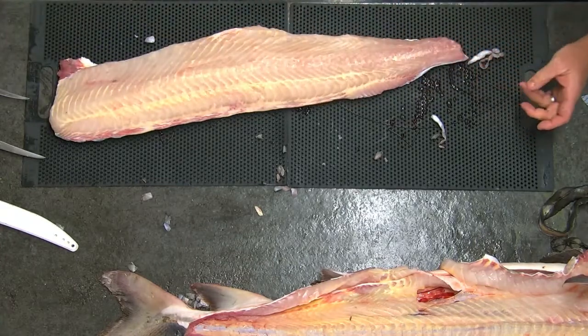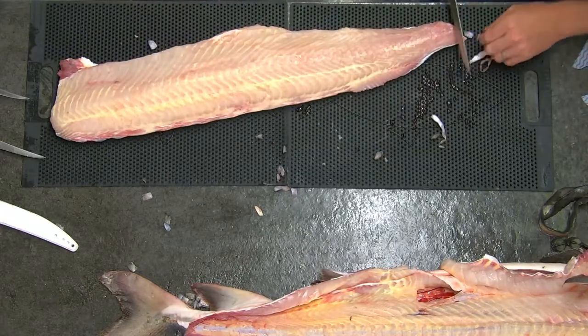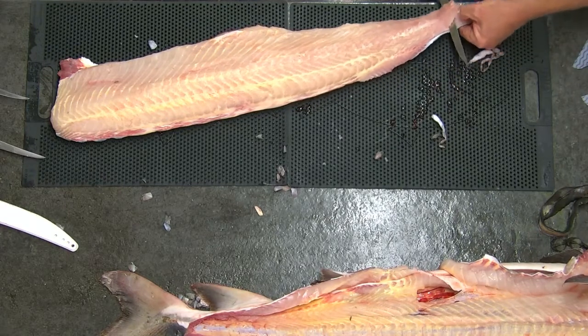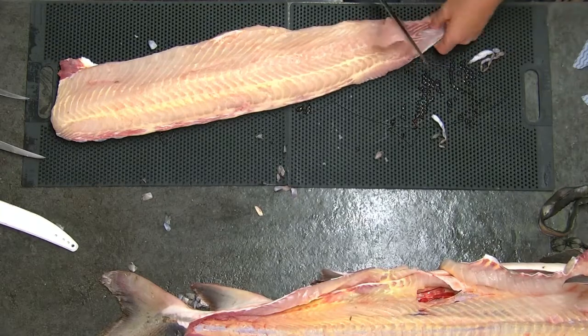So now I gotta get this skin off. I'm gonna take my knife here, I'm gonna kind of pin it down. Be careful not to cut yourself, and I'm just trying to get an incision started here that I can get my finger through, okay? Now I've got it started to where I have something to hold on to.